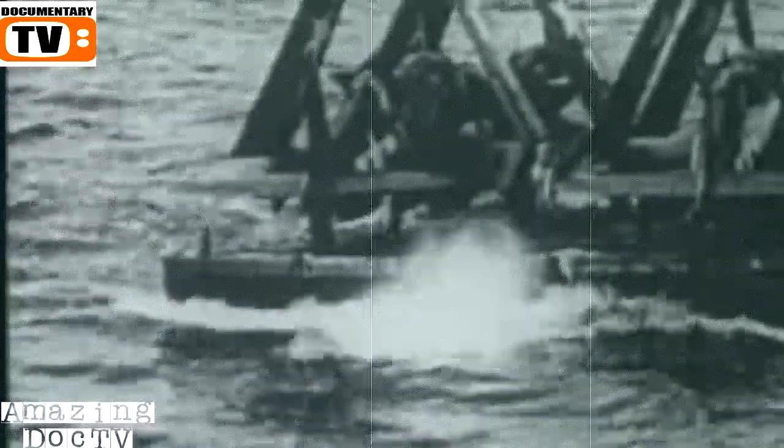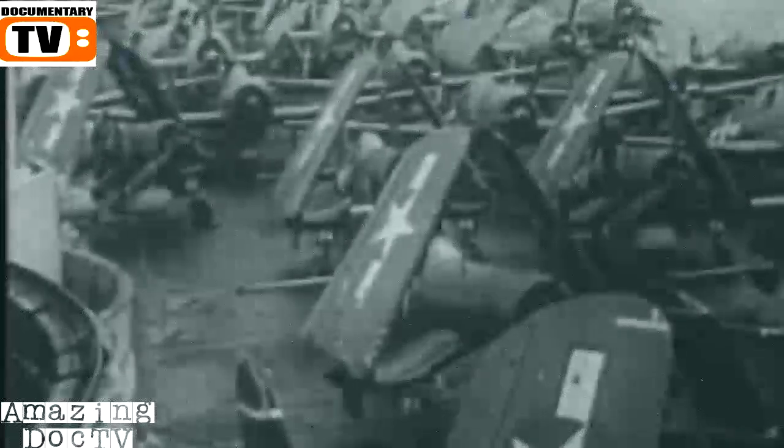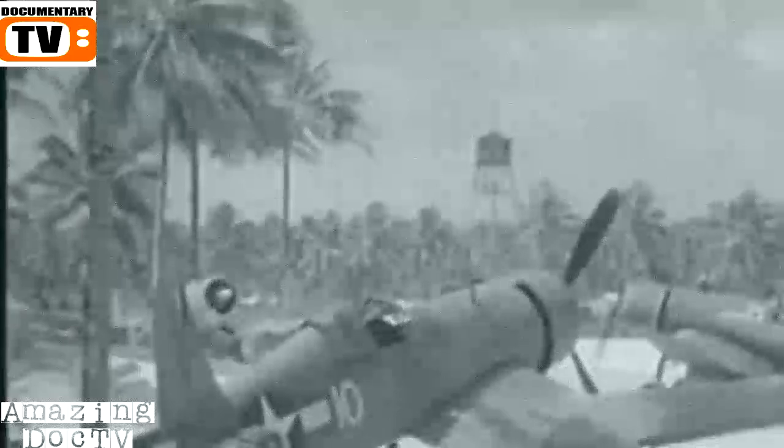By September of 1942, the first production models of F4U-1s were delivered to the Navy and Marine Corps. The Corsair first saw action in World War II with the Marines over Guadalcanal and the Solomon Islands. It was an instant favorite for its ability to outperform the Japanese Zero.